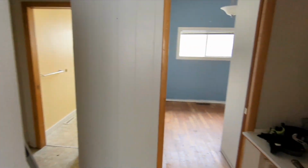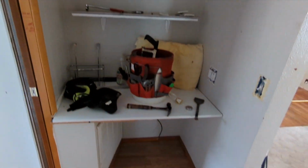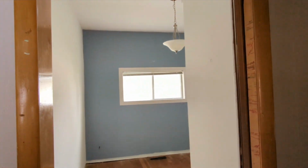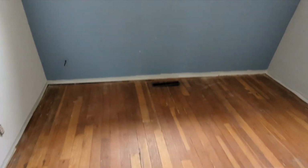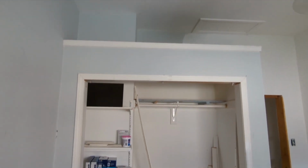Now there are 2 bedrooms back here. This is a little desk area. This is something that the renters did. They built that wall on the right. This is the bedroom that was my dad and his brother's room when they were growing up. And it has the 12-foot ceilings, which is what the front bedroom will look like once we remove that false ceiling.